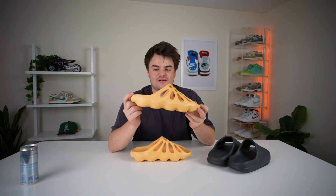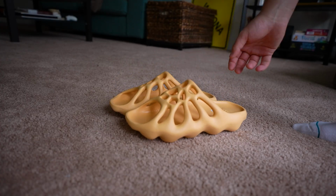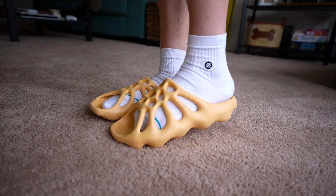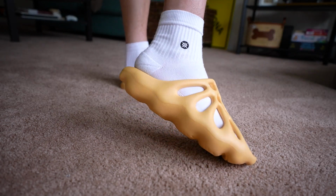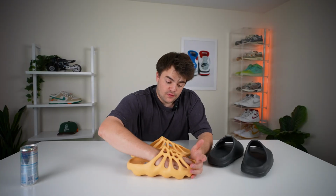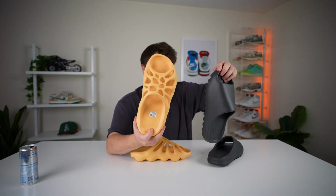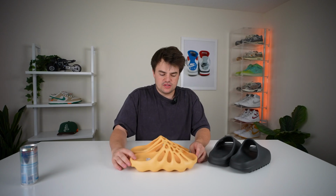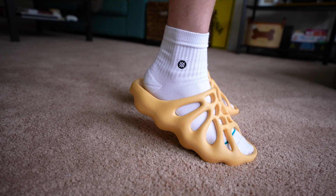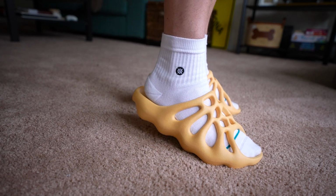Now, actually tossing them on foot, they feel quite a bit different than the Yeezy Slide. The first thing I wanna note is how much more space you have when you're actually stepping in the shoe. Since there are holes on this top part, you definitely get a lot more airflow, so you're not gonna be sweating as much. There's definitely more room for your foot as well, just because the actual base of the shoe is a lot wider than the original Yeezy Slide. Another interesting part when you put them on foot is that toe box. It is a lot more spacious. On these you don't get a huge toe portion, but on these it's a very large toe section.